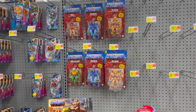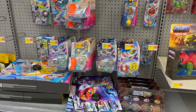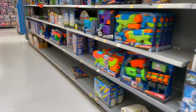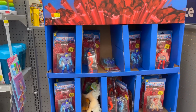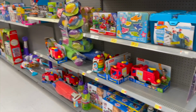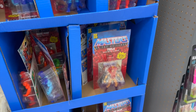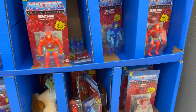We got all the Origins figures there, and oddly enough, they've got Origins figures here in the aisle, but I'll show you something here in a second. WWE completely empty. Yeah, if we walk all the way down, we got the MOTU Origins setup. So they got them in the aisle, and they got like a full-fledged setup on the, I don't know, it's like the seasonal toy aisle, I guess. Kind of out of the way over here, but they pretty much have everybody, T-Love, Beastman, Skeletor. So yeah, pretty good.